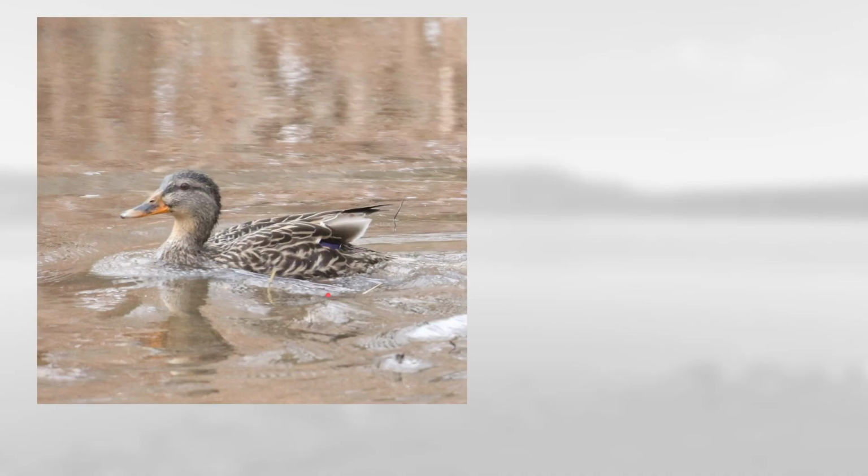And on this one we have sort of that generic female plumage, and you can see the orange bill with a lot of messy dark patches, and you can also see a little bit of purple and white in the speculum. This is a female mallard.